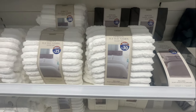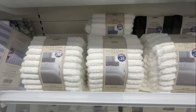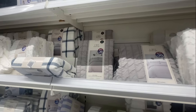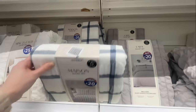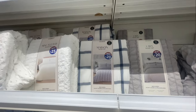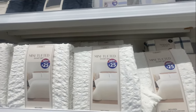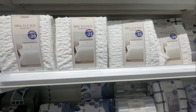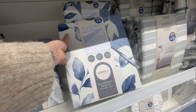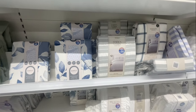These are beautiful as well. £30 for the king, £25 for the single, and £30 for the double. They would look beautiful on any bed. This caught my eye, even though it's not very me, but I just thought it looked so fresh, so clean. This reminded me of something so fresh, and I've seen something like this in Dunelm.